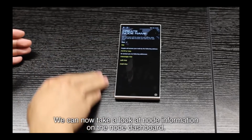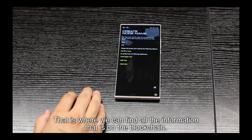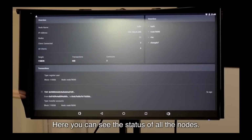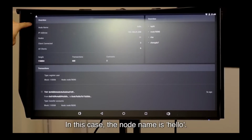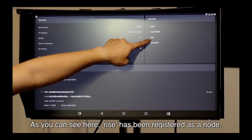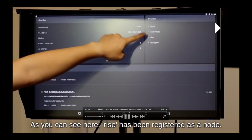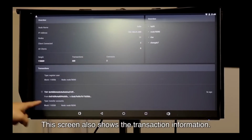So now they've registered the device, they called it Rise, and they're going to show you the actual blockchain and what appeared on the nodes when they set this device up. So I'm going to pause it right here. Let me see if I can get his hand out of the way. Okay, there's the username, there's the node that it was attached to, there is the transaction and the type. It's a transfer of an account. So this is one of the nodes that the device is connecting to.